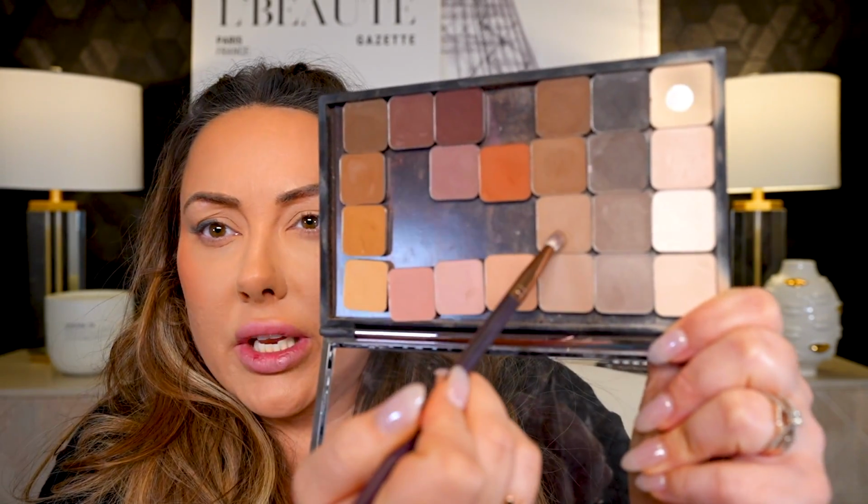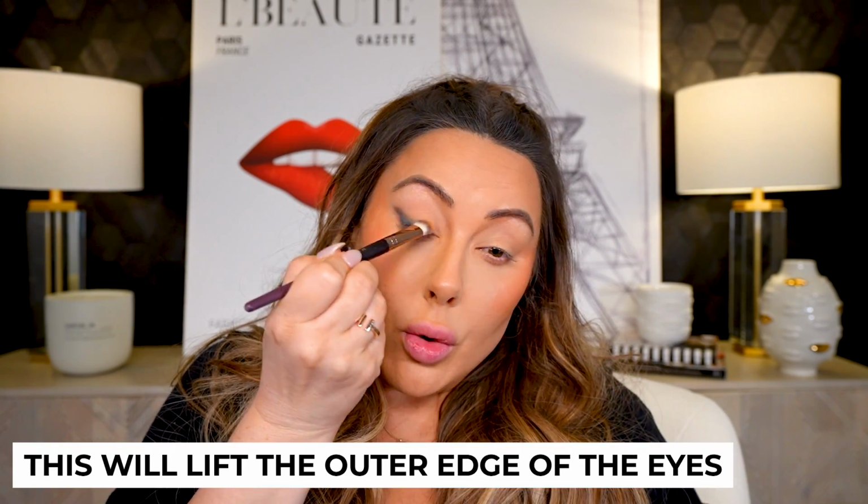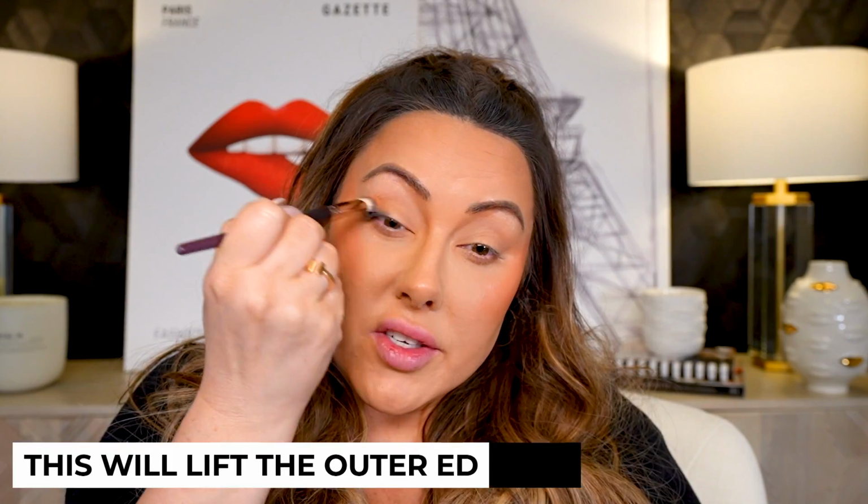Like I'm going to go in with a shade like this, whatever you have in your collection, your palette that you like. And I just smudge it on top of that liner to soften it a little bit. You can even take a blending brush like this, kind of go over it to soften it. So you still get that V shape, but it's almost like a smoky cat eye.